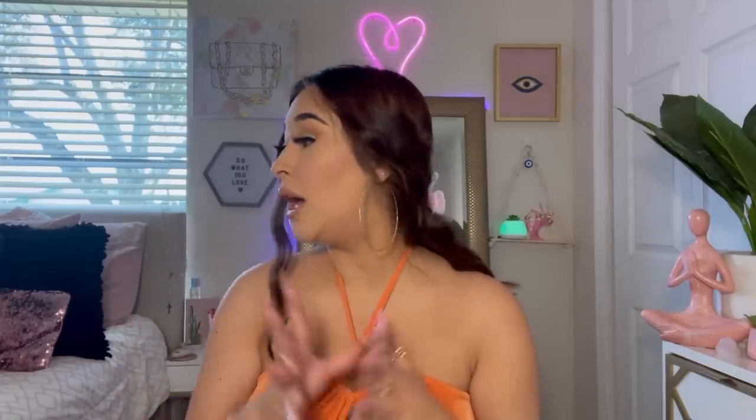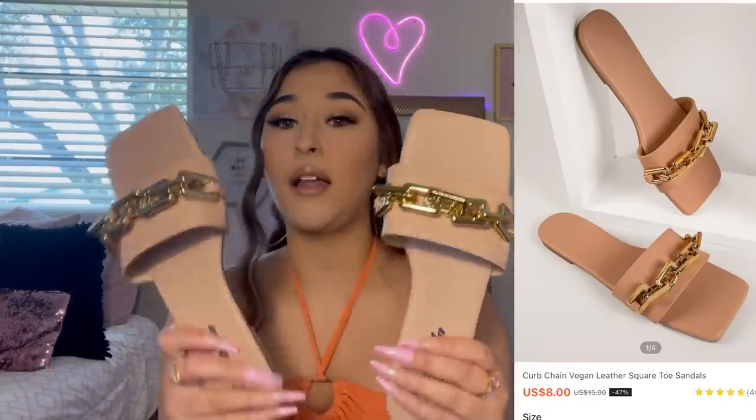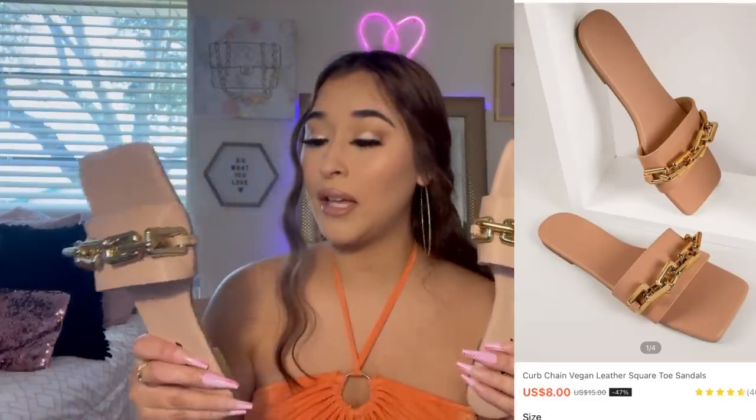I did get a couple of their shoes. Now, I've only ordered like house shoes, slippers from Shein. I've never actually ordered like sandals or heels or anything. So I did get a couple of sandals. So here are the first sandals that I got. And I'm not too sure how I feel about these yet. These actually feel really nice. Like the quality looks pretty good.